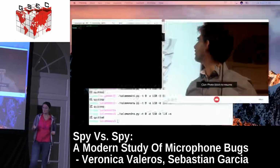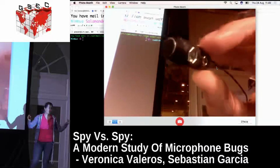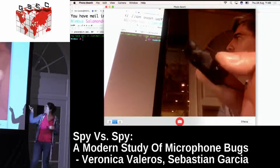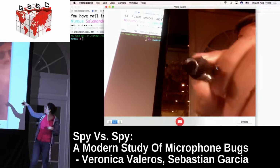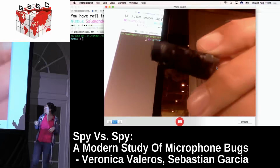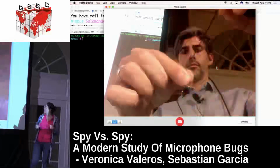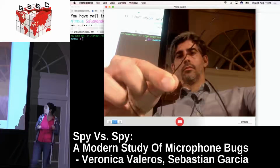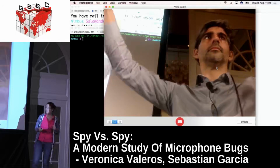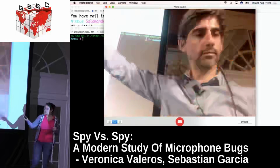This model is called Microspy. You can see that they got rid of the plastic cage, so it's even smaller. And you can see the microphone there. There is a little hole there, which is also for tuning the frequency. And it also has the power for the battery. And it also has a really long antenna.